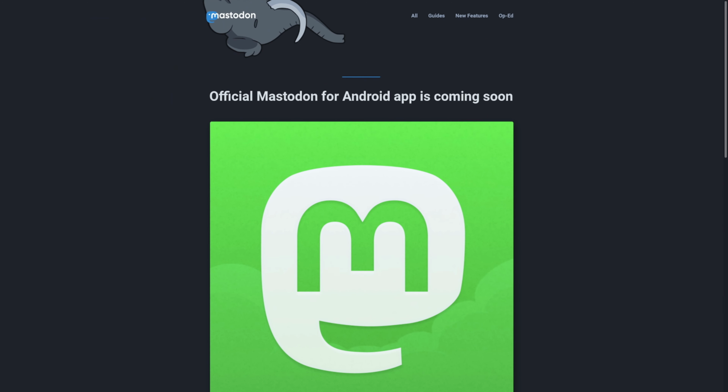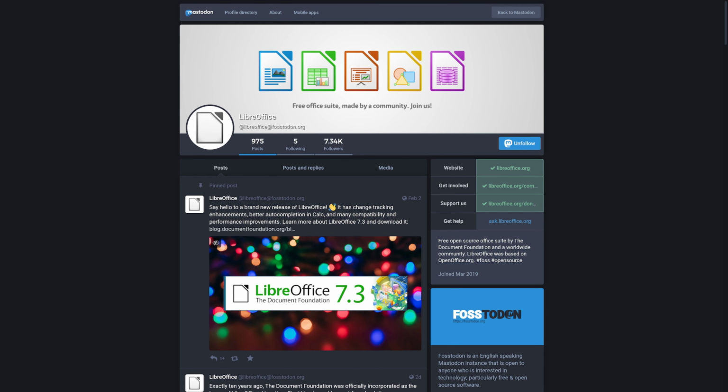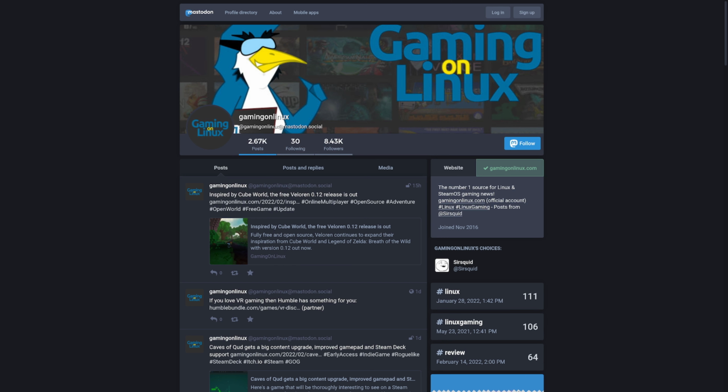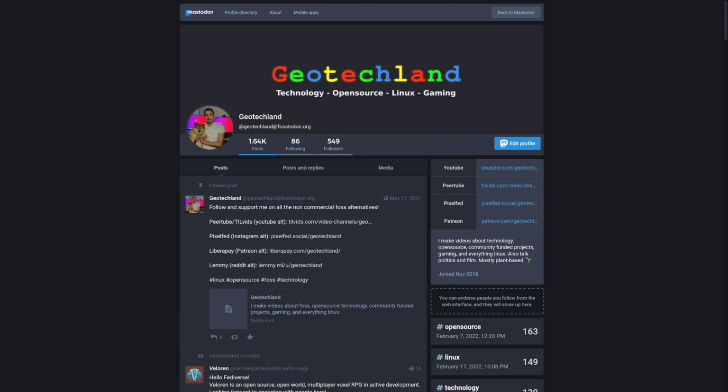And if you like free and open source software, there's already a lot of projects that have official accounts on Mastodon. You have the GNOME project, you have LibreOffice, you even have popular news accounts like Gaming on Linux, OMG Ubuntu, and a lot of open source content creators like me, for example. So come on board and join us on Mastodon.